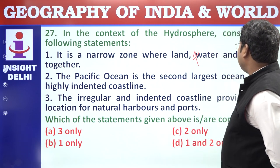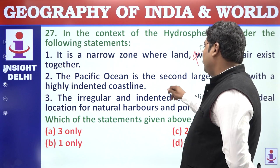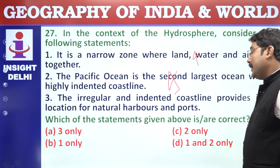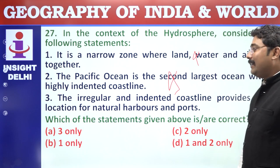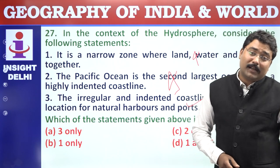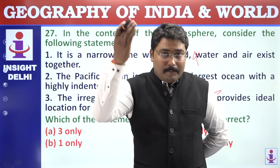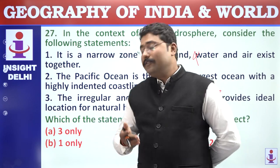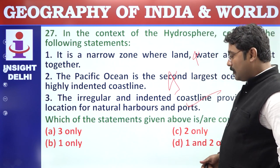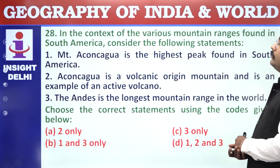Pacific Ocean is the second largest ocean with a highly indented coastline. Wrong. It's the largest ocean. Irregular and indented coastlines provide ideal locations for natural harbors and ports. Yes, means the coastlines which have, simply we can say, mountain barriers running parallel to the coast. So only three is correct. Now moving on to the next question.